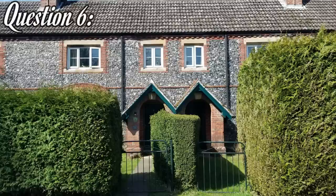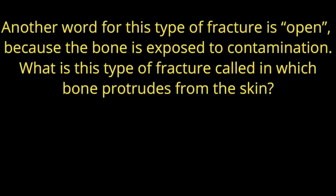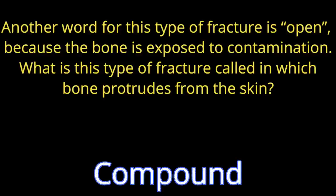Question number six. Another word for this type of fracture is open, because the bone is exposed to contamination. What is this type of fracture called in which bone protrudes from the skin? Sometimes it's called an open fracture, but most often it's known as a compound fracture.